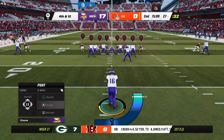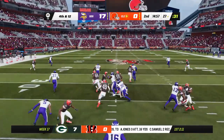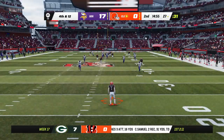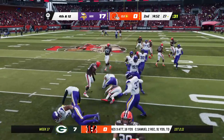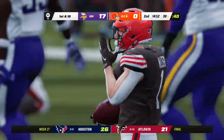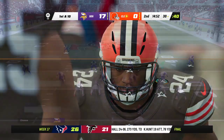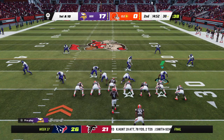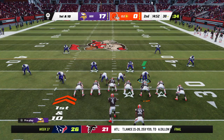Moving on to punt. Call that a 46-yard punt with a net of 40 on the 6-yard return. And the Browns will take over 1st and 10. Watson and the Browns now with a 1st and 10, right at the 30.